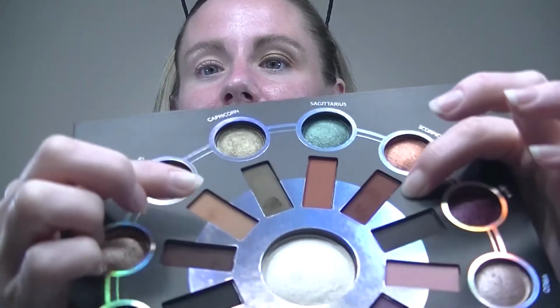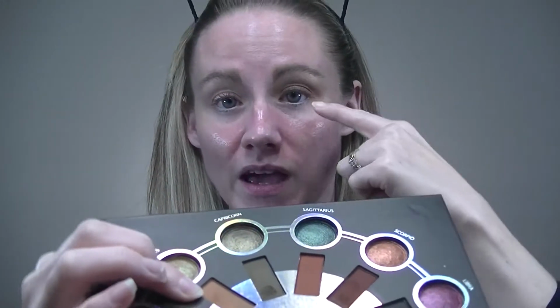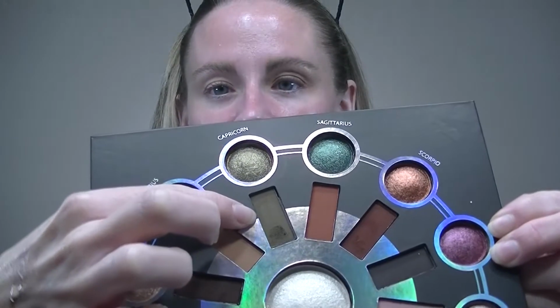Okay, so for the lower lash line, we're basically going to recreate the shades that we used on the matte for the upper. So I'm going to mix the Aquarius and Scorpio shade, which were these two brown shades, and I'm going to use that on the outer portion, and then I'm going to go into this green shade, the matte from Capricorn, and put that towards the inner portion of my eye.